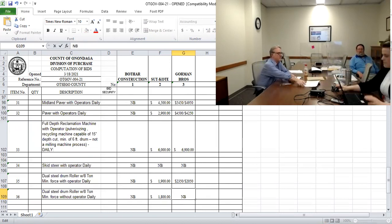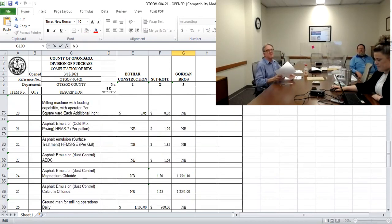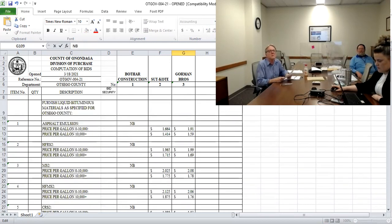Are we done? Yep. That concludes our bidding for OTGOV-004-21 for the bituminous materials as specified. Thank you very much.